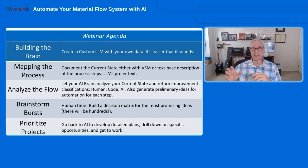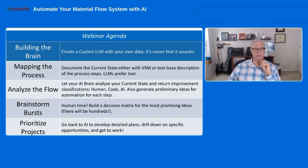Or is this an AI kind of opportunity where we could actually feed some information to AI and have AI do the heavy lifting or do the work? Or is it a mix? Is it a combination of those things, which is often the case? So we'll take a look at how we've gone about getting that information out of AI.